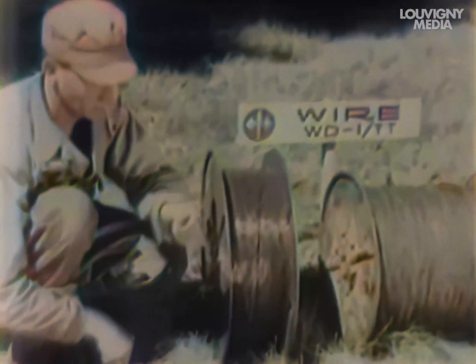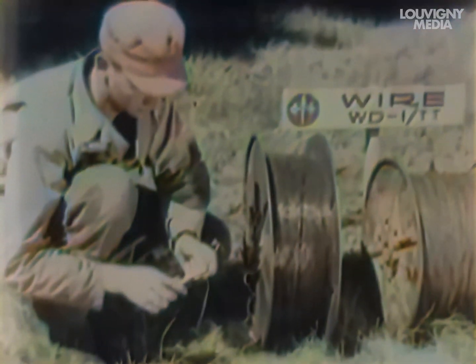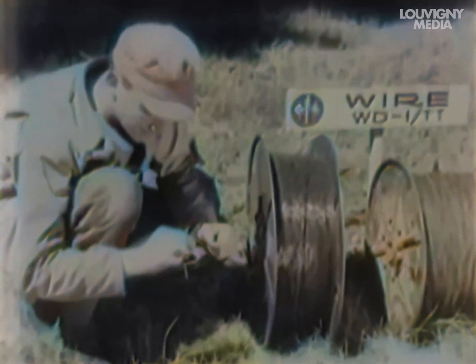Next, improvements in field wire. 2 men carry the old type roll for comparison with WD1 TT, containing an equal length of twisted pair field wire, weighing only 47 pounds per mile. Each conductor is composed of 4 copper and 3 steel strands of insulated plastic compound and covered with a nylon jacket.